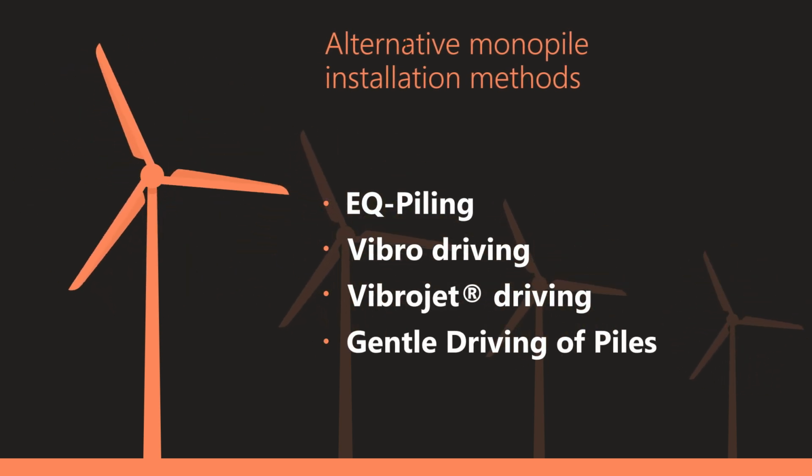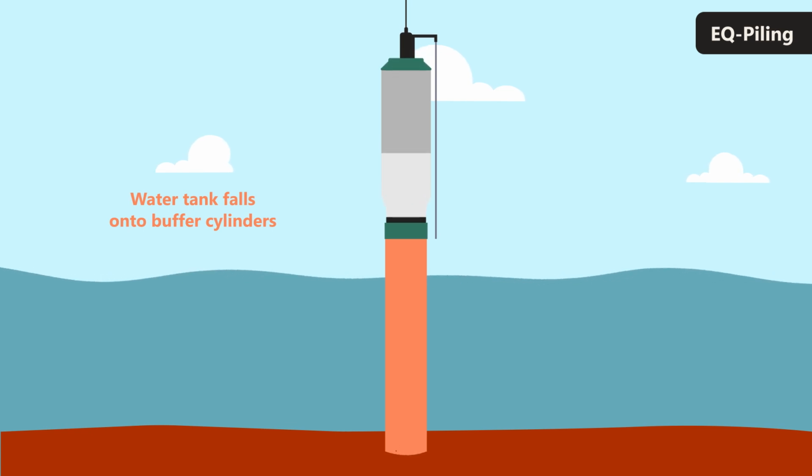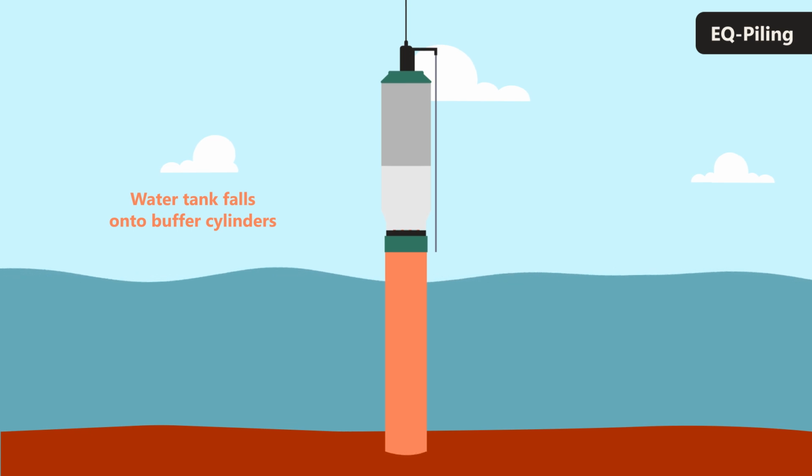With EQ piling, a vast water tank is utilized as a drop weight. This huge tank, filled with seawater, is raised by hydraulic lift cylinders and released upon reaching the drop height set point. The tank falls onto buffer cylinders, which transmit the impact force onto the pile, dampening it to extend the impact time. The result? Significantly reduced noise levels.